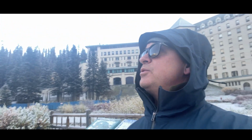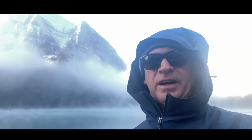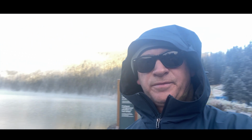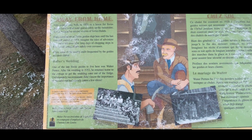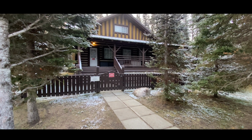It's absolutely beautiful, and the mountains are now revealing themselves as the fog moves on, and the camera doesn't do it justice, but look at that. Come on, people. If you haven't come here, this is Canada, man. The only problem is there's no Tim Hortons here, and I need one of them now. All the way from home, right on Lake Louise.